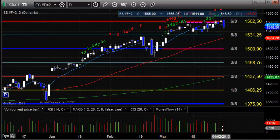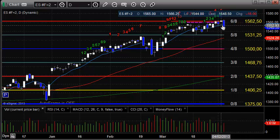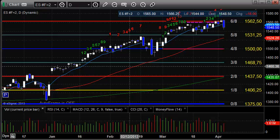The volume today was definitely higher than the previous session, which was an up candle that marked a new high on the move. So today's down candle, as far as volume goes, outstripped the up candle, which is always a negative development. We're now down below the 10 EMA. We haven't qualified it with a follow-through to the downside, but if we do so, then the 50 is going to be in play, and that's something we're going to be watching the next couple of sessions.